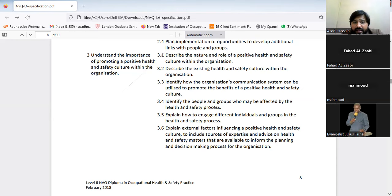Then we have 3.5, explain how to engage different individuals and groups in the health and safety process. In this, what do you have to do?